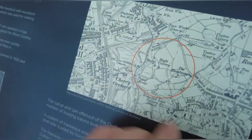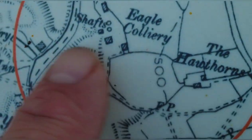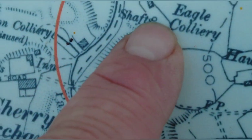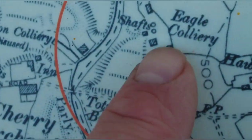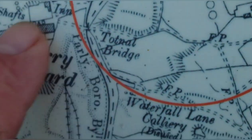So I mean, you can just see there, we've got the map here where we are right now. This is actually Eagle Colliery. You can just see the shafts right the way next to the canal. I mean, it's very prosperous because they can get their goods and travel all up and down the canal line.